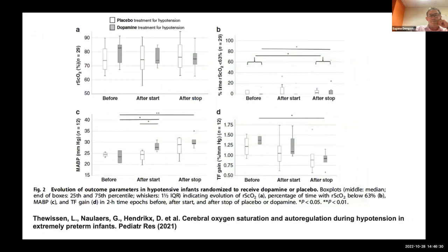And this was the pre and post implementation of dopamine compared to placebo. And you won't be surprised to see that there was an increase in blood pressure values following initiation of inotrope, but ultimately very little difference in the percentage of time the rSO2 value was less than 63% between the groups overall.